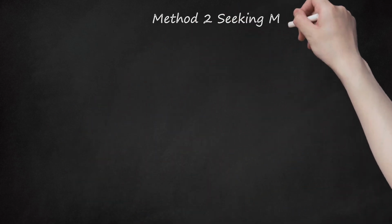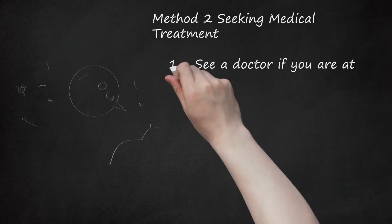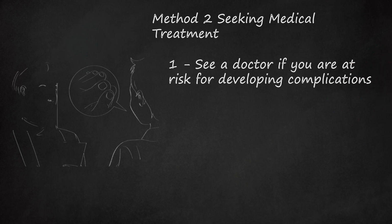Method 2: Seeking medical treatment. 1. See a doctor if you are at risk for developing complications. If the ingrown toenail becomes severely infected, it can spread to the bone in the toe. You should be checked by a doctor if the pain is severe, the toe is infected and oozing pus, the toe is red and the redness is spreading. This would suggest that the infection is spreading.